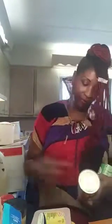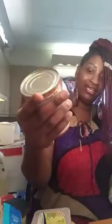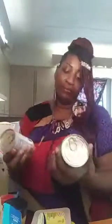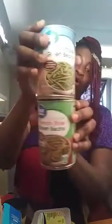Okay, we have pink salmon. I love these. They are the best. Y'all look for this brand right here. This is the best. It has omega-3. It's expensive, but it's so good. You can eat it over a salad or however you want to eat it. It's just so good. You can even fry it. Put some meal on it and fry it, and it's so good. Okay, I got some whole green beans. I love to eat vegetables.